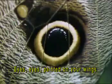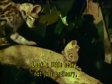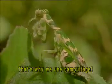Eyes, painted on your wings, look a little scary, not just ordinary. Hide the little from the large, that's why we use camouflage.